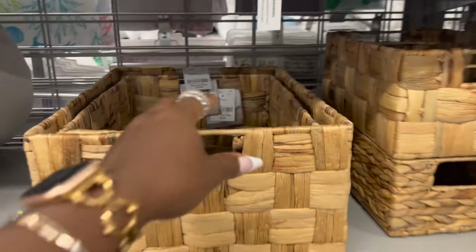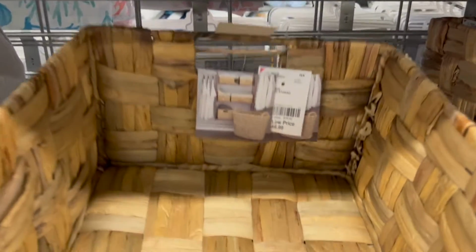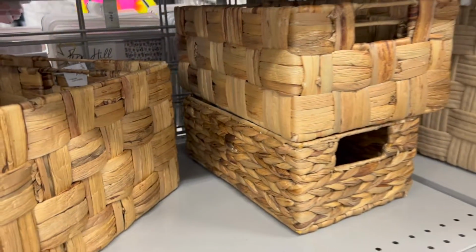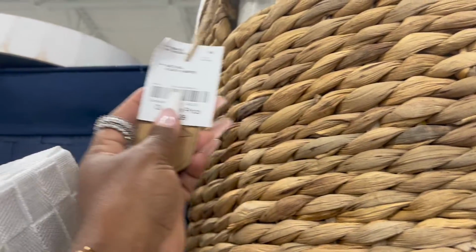So Burlington had so many good things and for really great prices. I think the least expensive thing I saw was about $4. And so if you have a Burlington's in your area, definitely hit them up. Do you guys remember when it used to be Burlington Coat Factory? I guess they dropped the Coat Factory off the name, but they definitely still have good stuff.